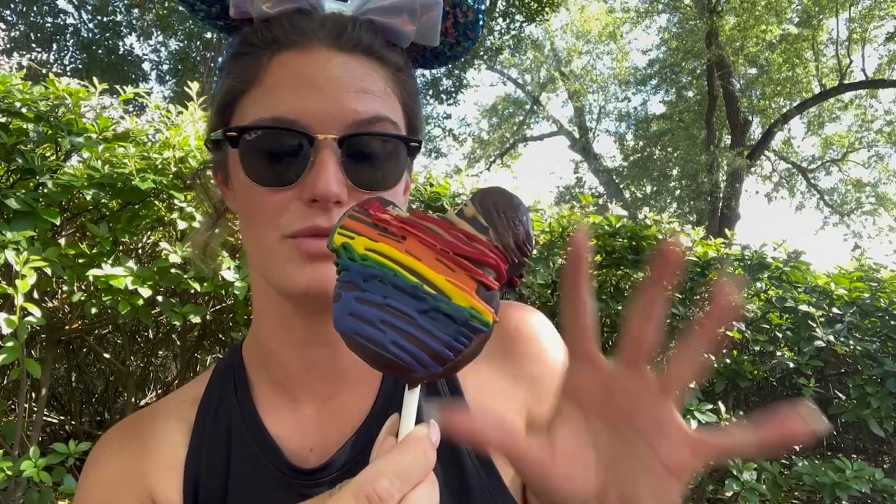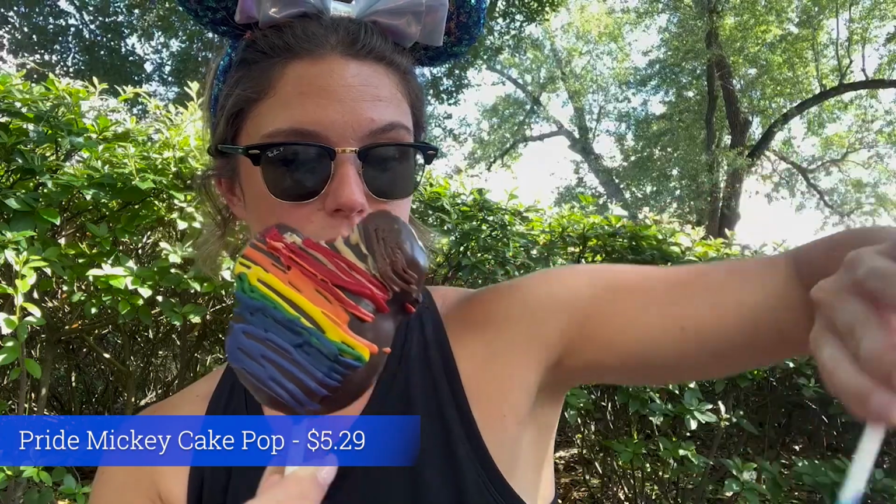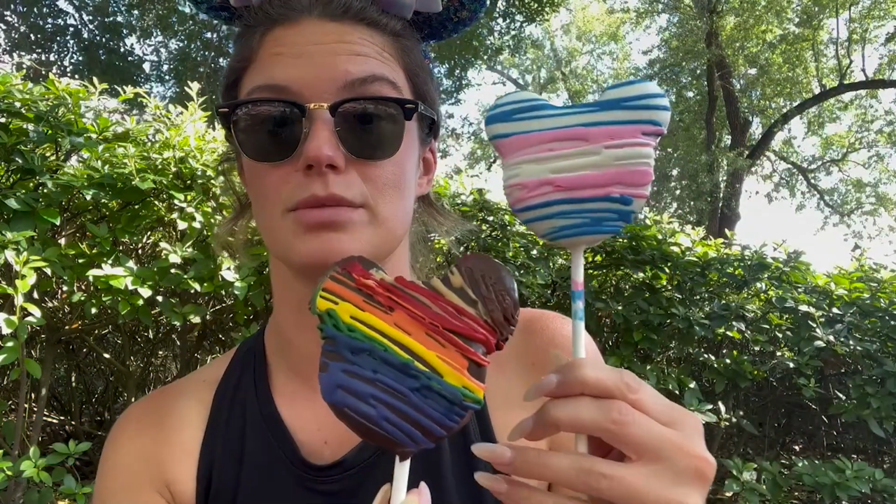Both of these that I have are funfetti filled, large, very large cake pops. This one is white chocolate covered and this is dark chocolate covered. This one has pink and blue and this one obviously has rainbow. Literally, if I move this one the wrong way, it's game over. So I'm gonna try this one first and see.